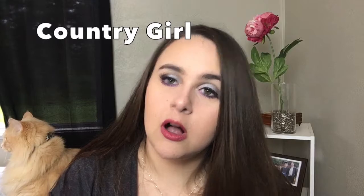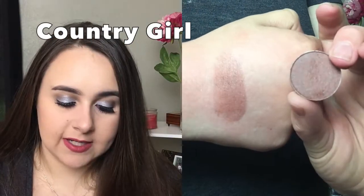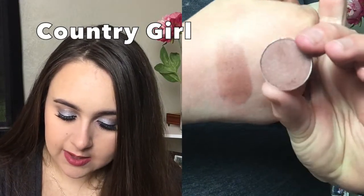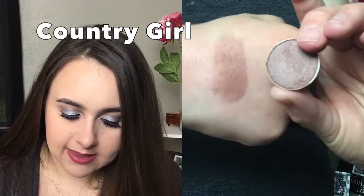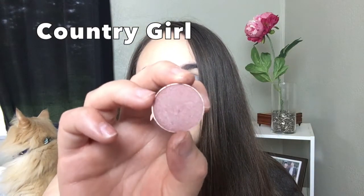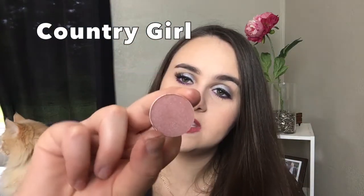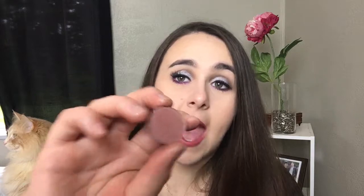Next up we have Country Girl. I want to use this more. I don't know why I don't. Every time I swatch it and play with it, I'm like, I need to start using that, but I just never ever grab for this shade. But I think it's really unique. I think it's really, really pretty. It's kind of a brownish, reddish shade. It has some gold glitters in it. I think it's absolutely gorgeous. I'm bummed that I don't use it, but it's absolutely gorgeous. One day I will use this more.